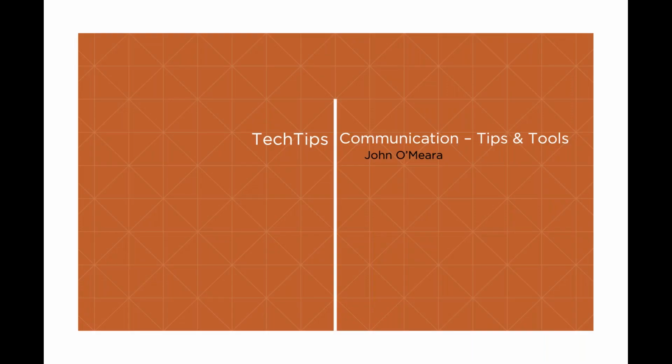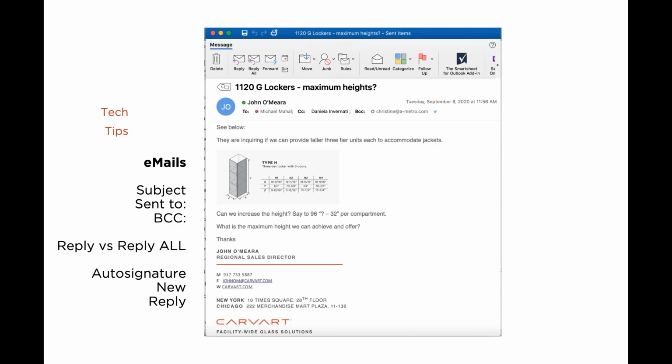Well done. So one of the sessions that we do every other week is to have some sort of technology discussion, and this will be really short, but there's a couple of things that come to my mind as I wake up every morning and find 90 new emails. So I wanted to just touch on a couple of things.